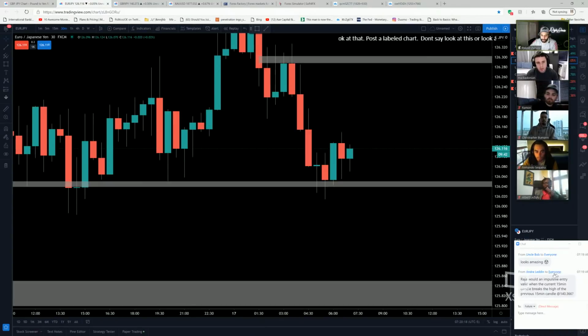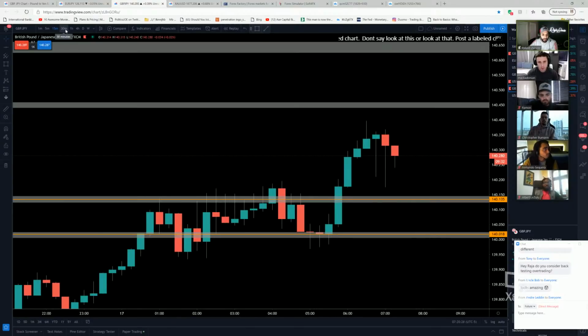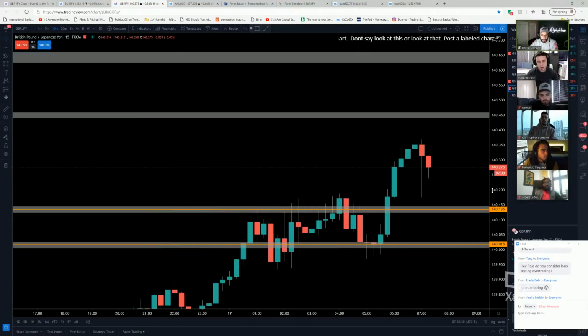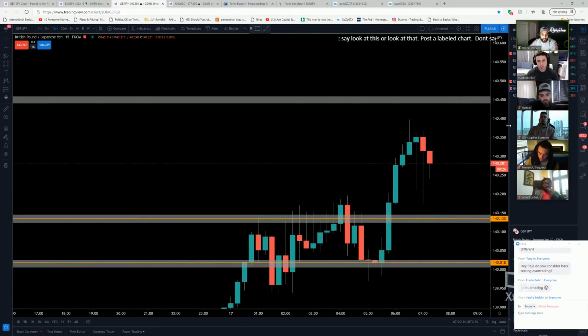Would an impulse entry be valid when the current 15-minute candle breaks the high of the previous 15-minute? Yes, I would say so. Because we're ranging here now, throwing wicks over here. If we're ranging, and we start breaking the high out of a range, then that makes an impulse entry work much better. So yeah, that could be an idea.